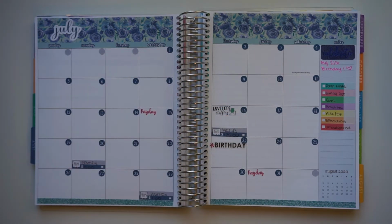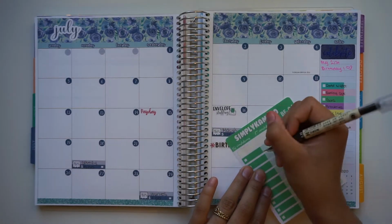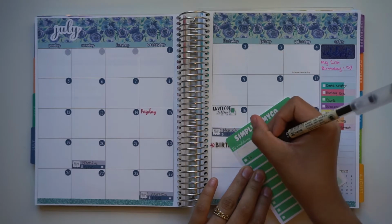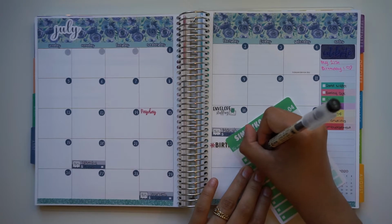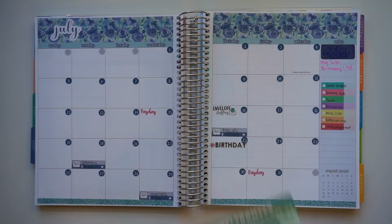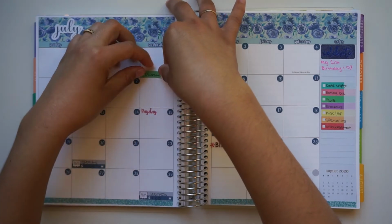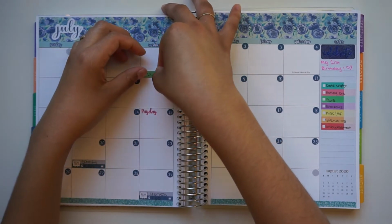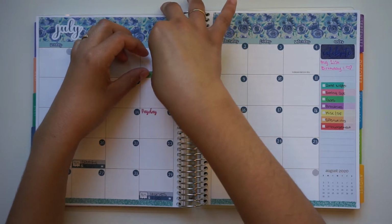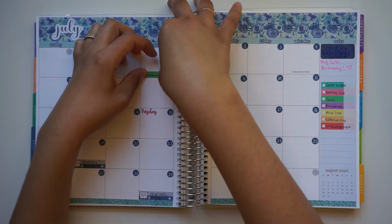So the first expense that I have will be in green because it was a gas expense. This was Diamond Gas, and it was a total of $26. And this was for the first. These stickers don't fully fit the box, so I'm going to do the best that I can to place them in the center. I think that should be good.